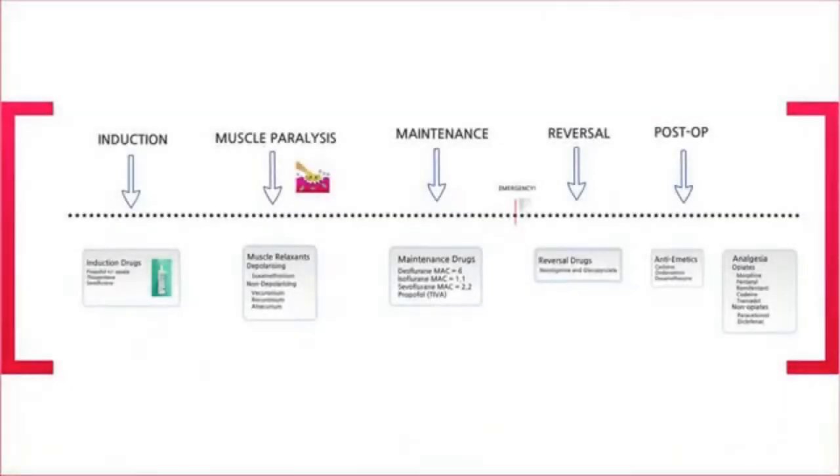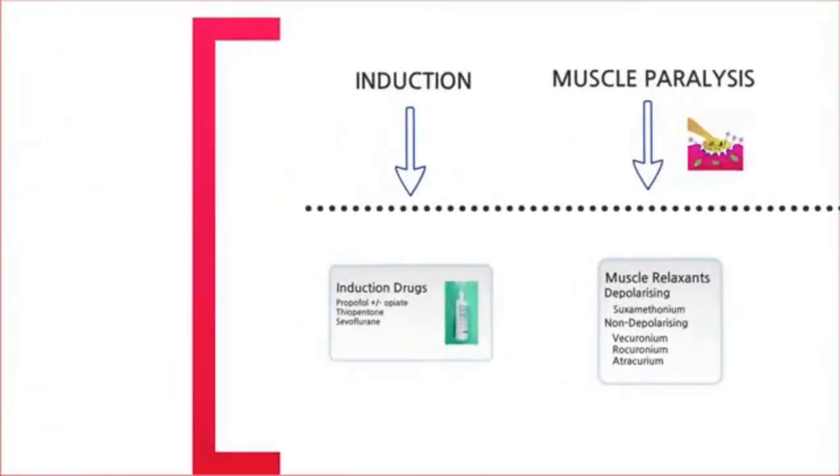Okay, so today we're going to be talking about the drugs that we'd use preoperatively, intraoperatively, and postoperatively. First of all, we're going to talk about the induction of anesthesia and what goes on in the anesthetic room. When a patient comes into the anesthetic room, there's typically an anaesthetist in there and an ODA, or an operating department assistant.